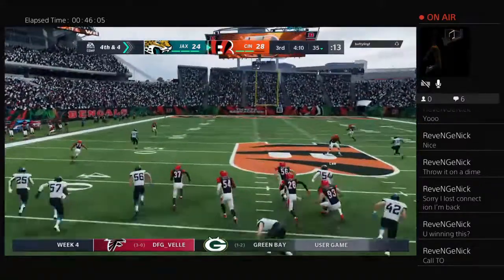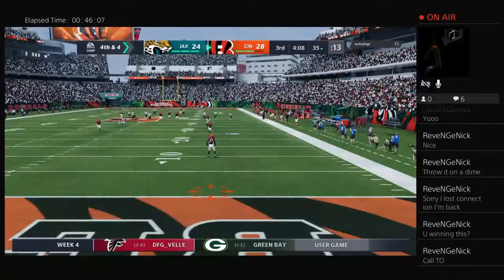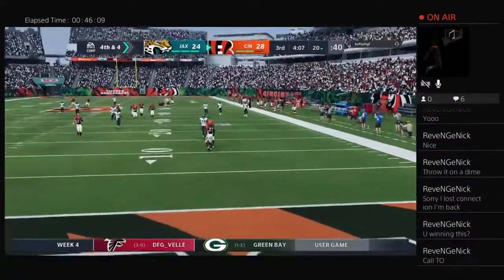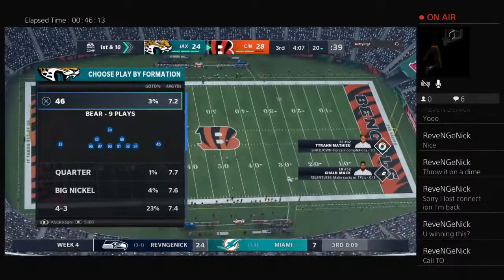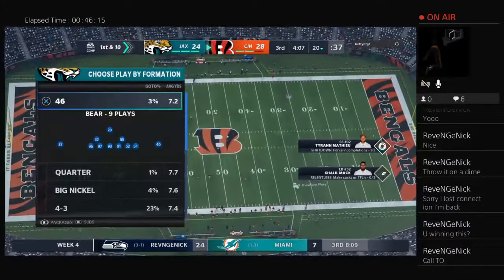And he gets this away, and look at this. This is a good one. And this is going to hit the goal line and continue on into the end zone for a touchback. Their own 20-yard line.